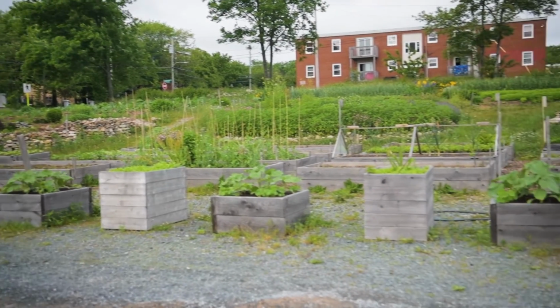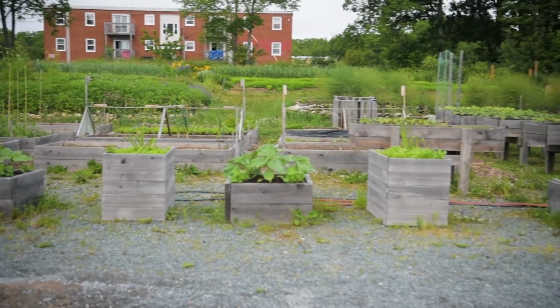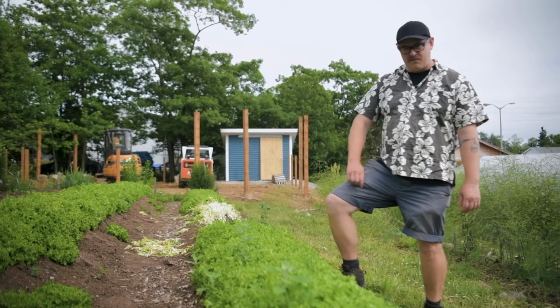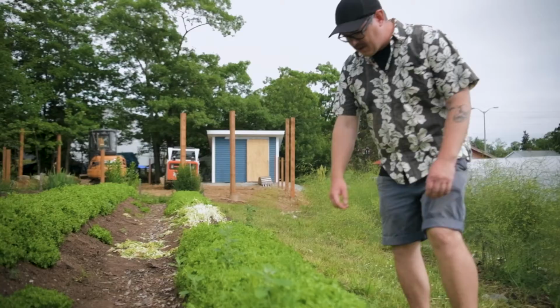Let's go. So this week on the farm, we've been harvesting our lettuce. We harvested all of our spinach, so we don't have any more spinach anymore. We've been handing that out. And then lettuce is up next to be harvested, and then we're going to replace it with some beans and peas. Our lettuce is a tango lettuce.